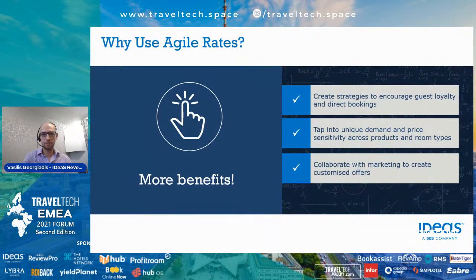And the benefits continue. The level of tailoring to the agile products in G3 RMS enables revenue managers to truly do a lot more from one screen and encourages client satisfaction and loyalty as well. And it is not just the price that matters. Understanding the true demand of these products across different room types is key to the long-term success of a hotel. And last but not least, the revenue manager can utilize the marketing expertise in his or her organization to better promote and customize their products and offers.